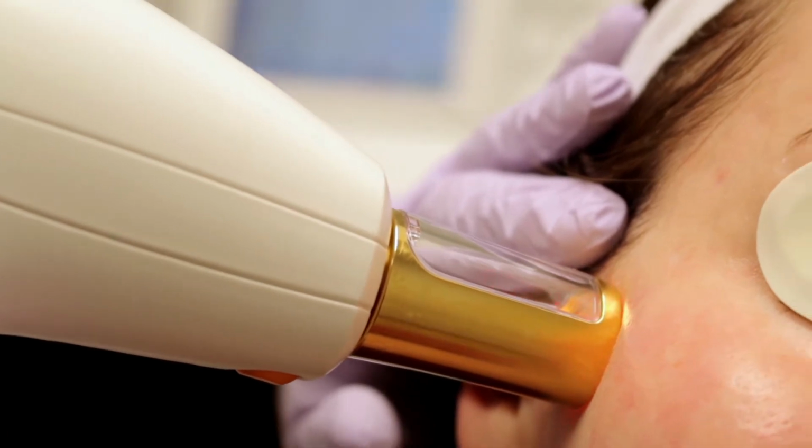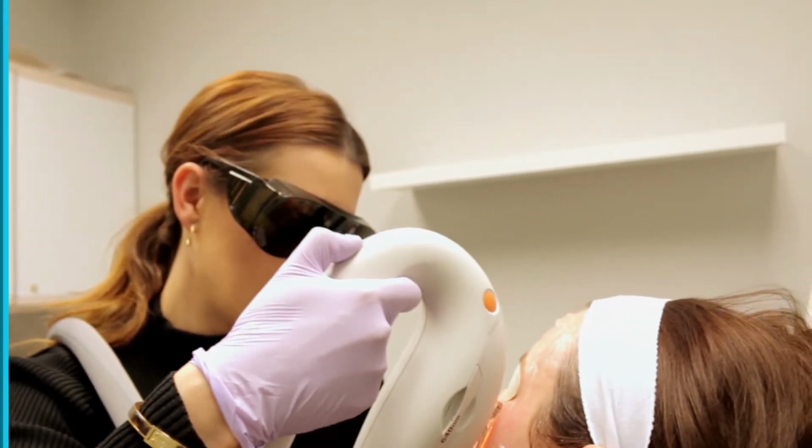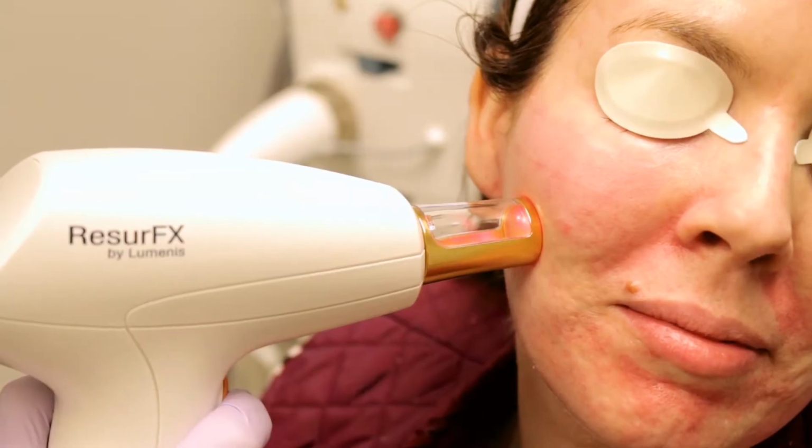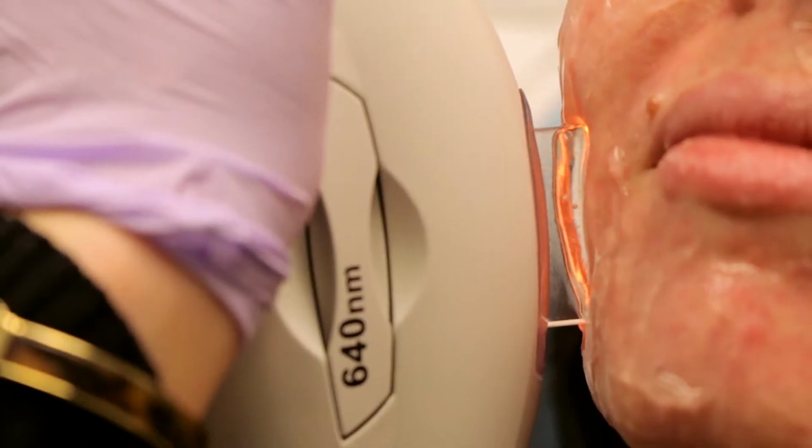With these lasers, as far as downtime, the IPL, they sometimes call it the lunchtime, so you can kind of do it, put on makeup, go about your day. No real downtime. You can have a little flakiness, things like that, be a little bit irritated, but you can generally put on makeup, go about your day, just so you're prepared.